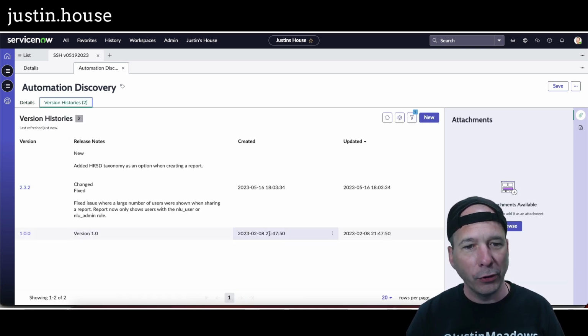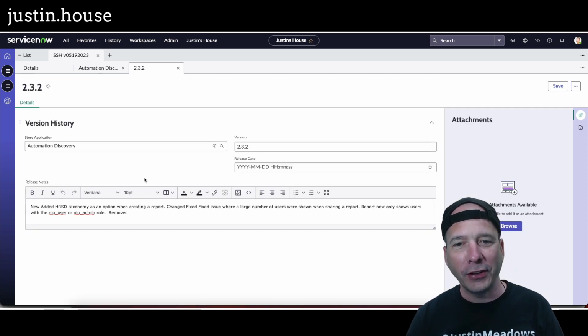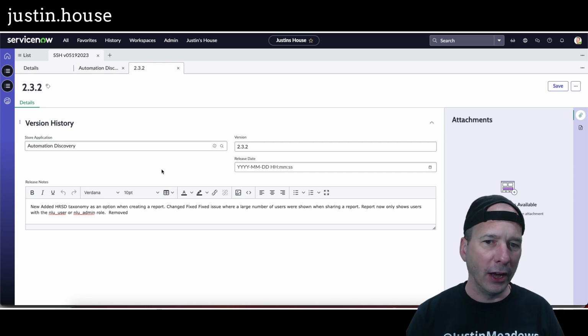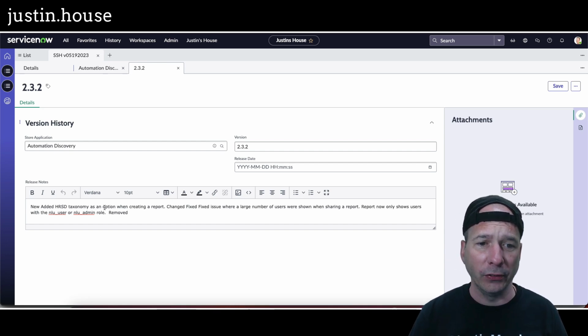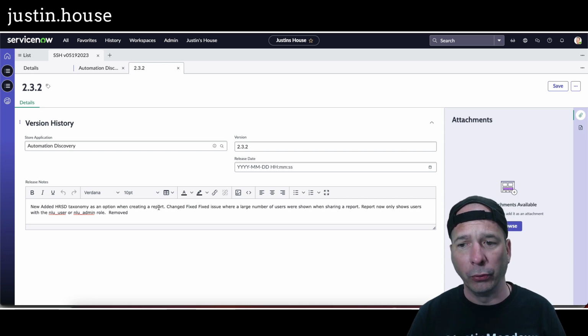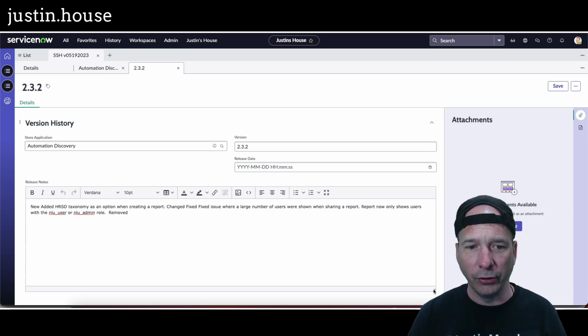Back on February 8th was version 1, and in my release notes for version 2.3.2 that for some reason isn't showing on the store. What I think has happened, everybody, is that this was released and then quickly downgraded, maybe pulled because of a bug or something. But I'm going to show it anyways. What they've done, they've added HRSD taxonomy as an option when creating a report, fixed an issue where a large number of users were shown when sharing a report, and report now only shows users with the NLU user or NLU admin role, and they removed some stuff and it got cut off anyways.